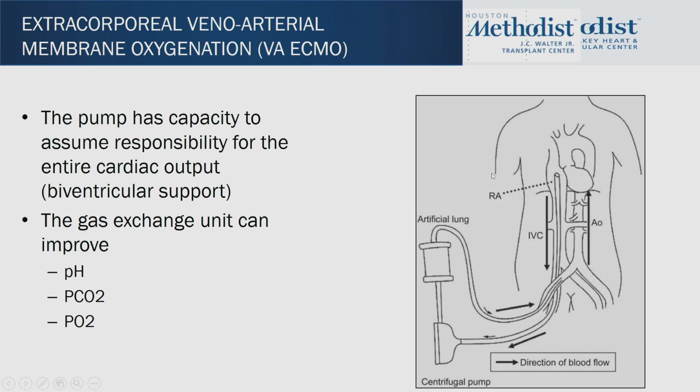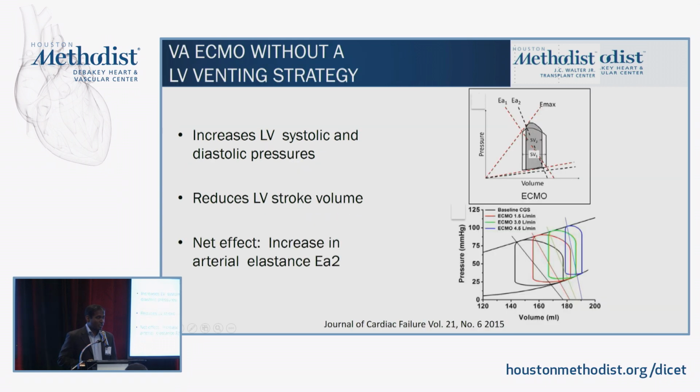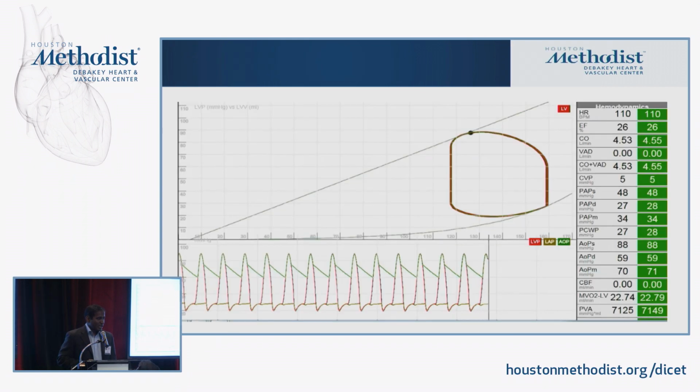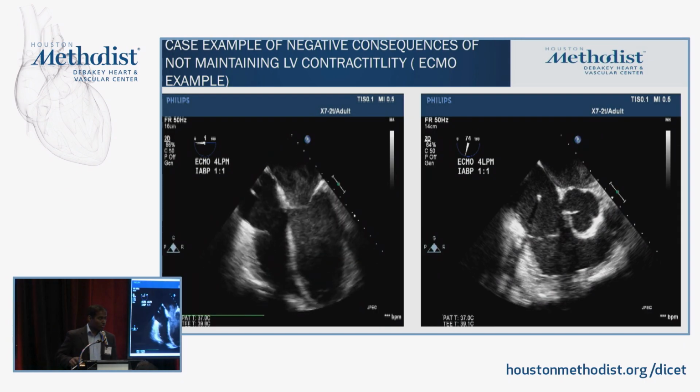ECMO is the last pump to talk about. With a peripheral ECMO, the concept is you suck blood from the right atrium and then get an oxygenator, because you're avoiding blood from going into the lungs, and then pump oxygenated blood into the aortic system. So essentially, extracorporeal membrane oxygenation can be used in a cardiogenic shock setting, and very conveniently put in at the bedside.